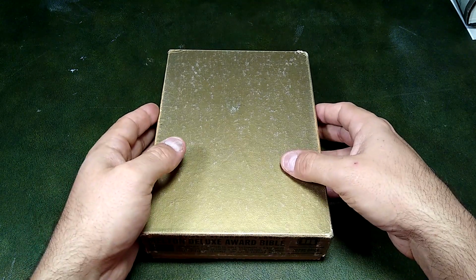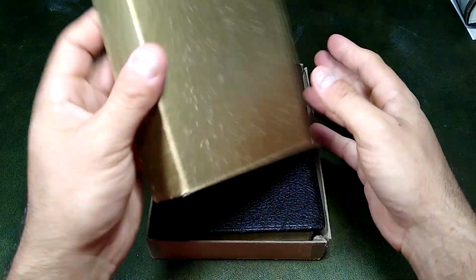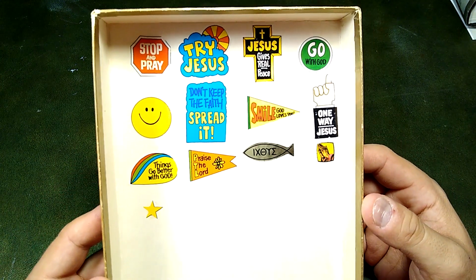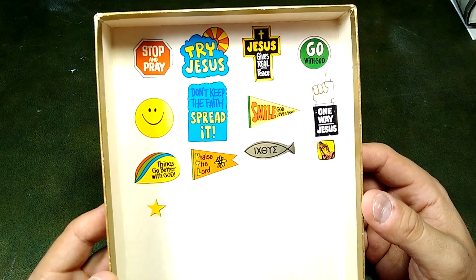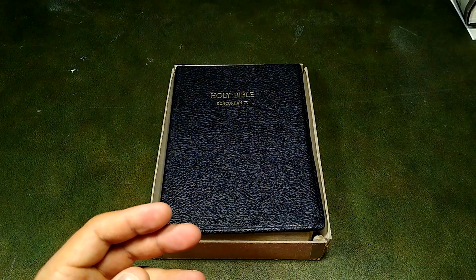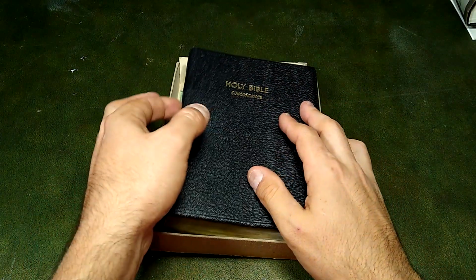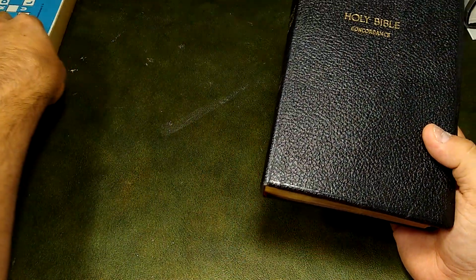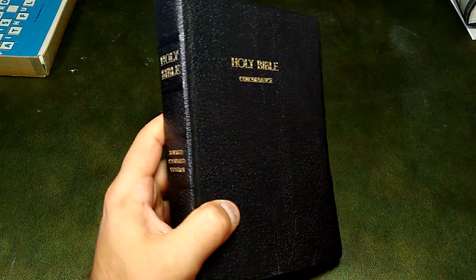I wonder if they're still around. I'm guessing maybe not, but yeah, let's have a look. Right away, look at that. We got some stickers inside the box. Isn't that cool? Just kind of fun. Got some other goodies in the box we'll come back to. I'll set that aside for now.